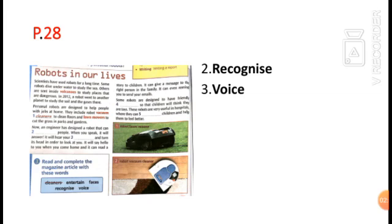Some robots are designed to have friendly faces so that the children will think they are toys. These robots are very useful in hospitals where they can entertain children and help them to feel better.